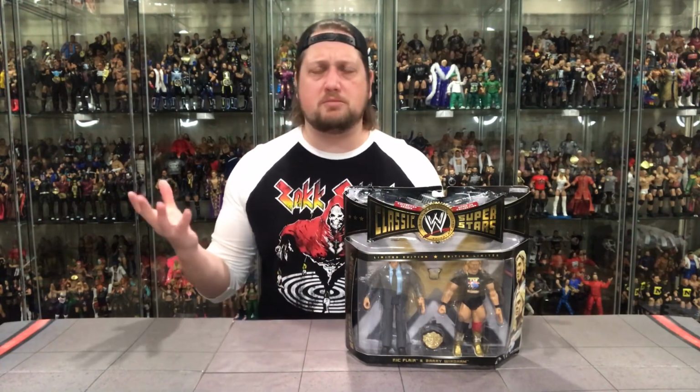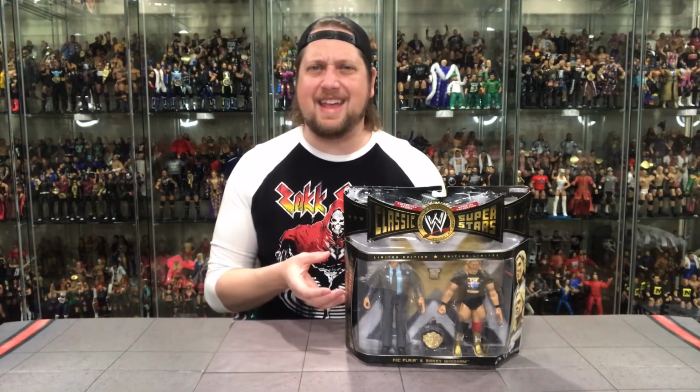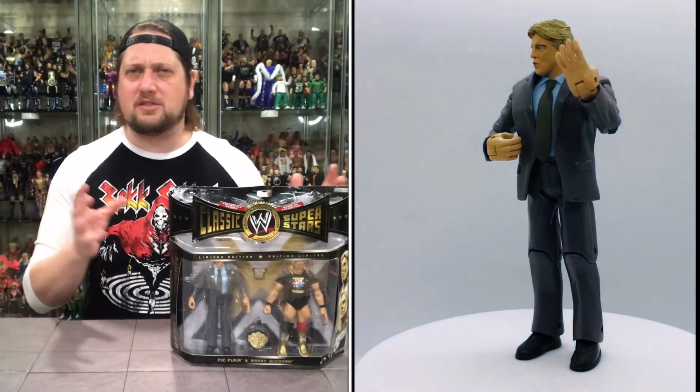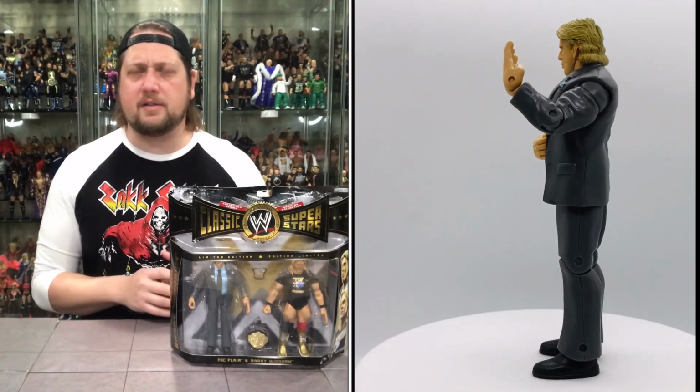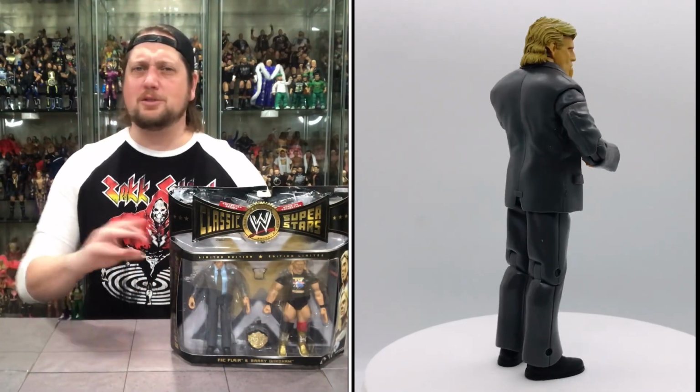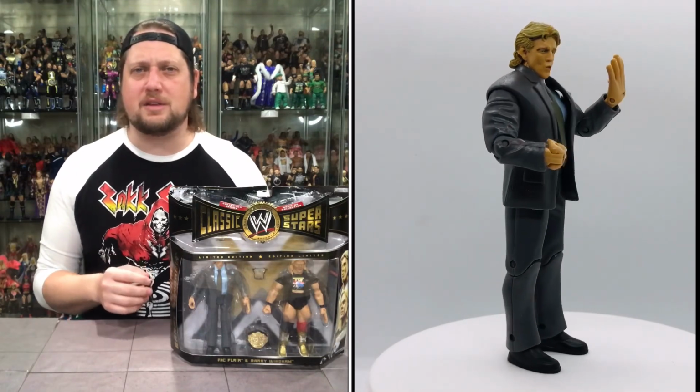It makes sense. Ric Flair wears a suit. He always did it all the time. So it's cool to get that in the Jakks Classic Superstars line. Of course, I also have this one loose just because, hey, I needed a suited Ric Flair back in the day. I don't know what happened to my Barry Windham. It's been so long. I don't know if I sold Barry off or whatever. I must have. I mean, that's the only thing I could think of. I would have lost it. I don't lose my toys, so I didn't lose him.